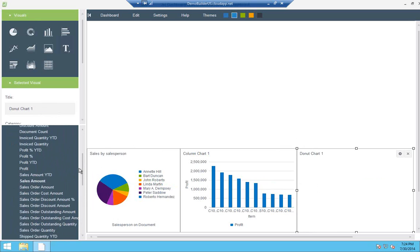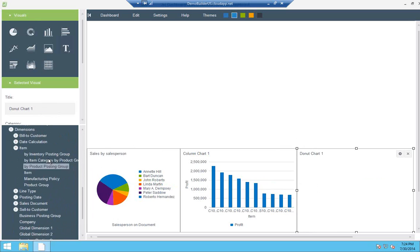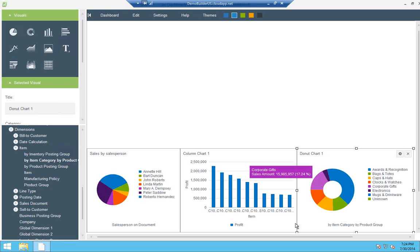And then we're going to go down here and let's pull in our item categories. So now we have our sales amounts by item category. And by hovering over any of these areas, I can see the exact numbers and percentages as well. I can do that with any of these charts and graphs.